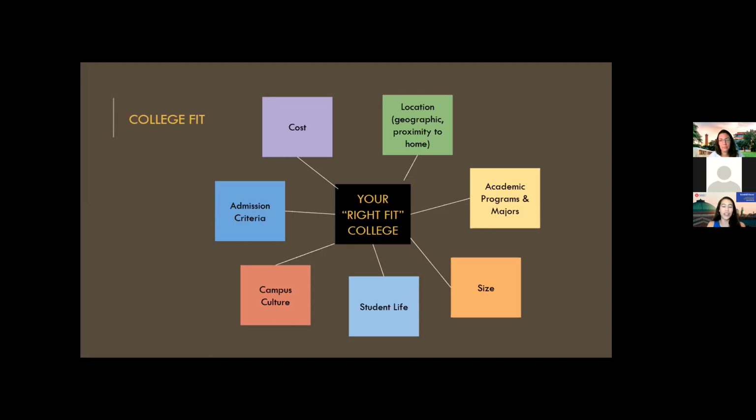The next thing to think about is size, right? So how big do you want your school to be? Are you looking for a really large environment where there's a lot of school spirit? Do you want a smaller, more close-knit kind of community and environment?